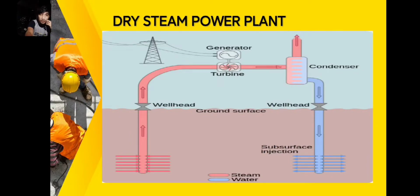Another illustration of dry steam power plant. So yung pipe na nasa kaliwa, which is color red, is the steam, and then tataas yung steam, dadaan sa turbine, and then pagkatapos sa turbine is papasok sa condenser, and then mako-convert siya into water which is color blue, and then bababa ulit sa underground.